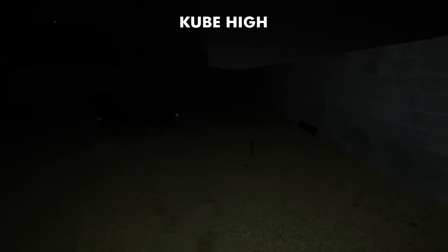All right, take a look down the yard here, see what we get. Now here's the Kube on high. How's that look? It kind of illuminates everything somewhat. Medium, not so much. Low, even less. Keychain light on max. What do you guys think? Keychain light on high. Keychain light on low.